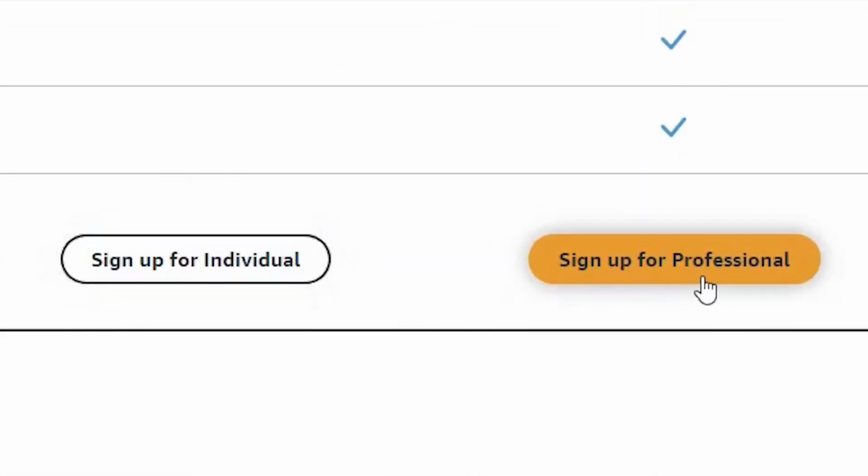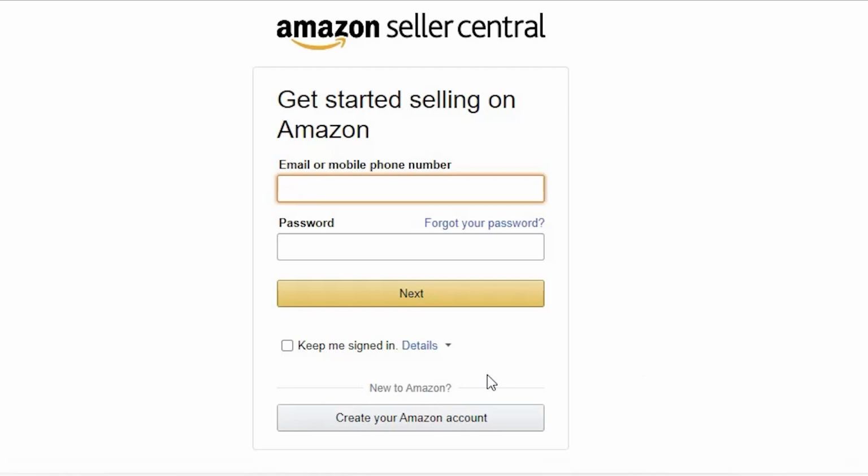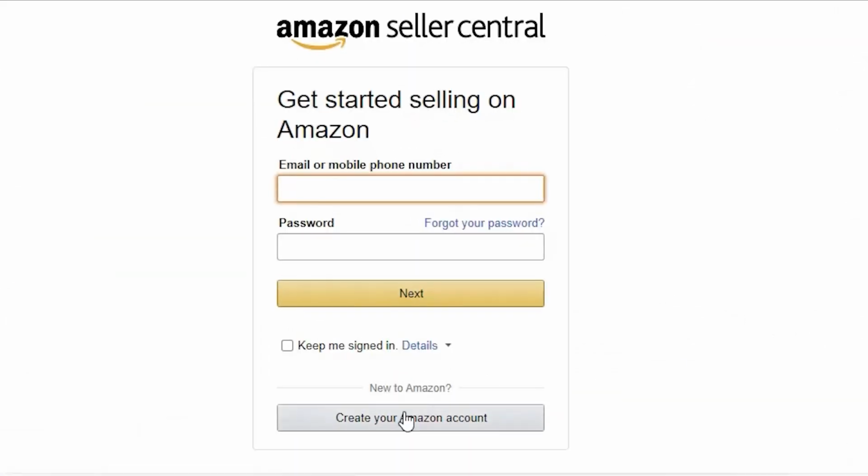Well, step 5, quite simply, enter your email address and create the account. Now, once you've decided which selling account you want, either individual or professional, click on that, enter your email address, and you're going to need to give them a phone number and also your password. And they're going to text you as well. They're doing two-factor authentication to make sure that telephone number works. You want to click the create the Amazon account button to get going and create that account.